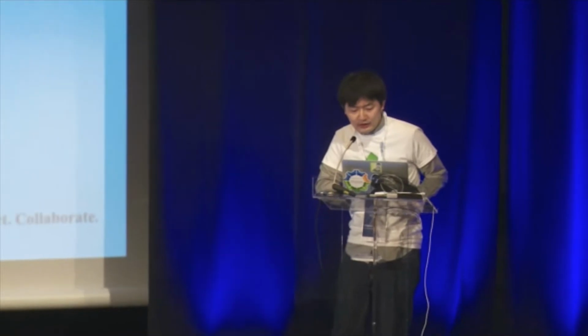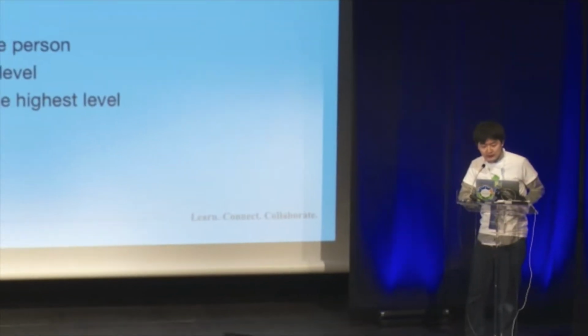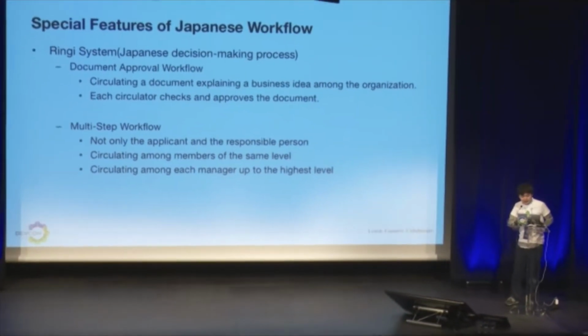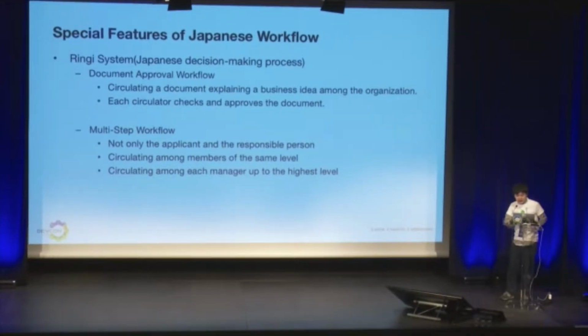Japanese companies have a unique decision-making model called the Ringi system. In the Ringi system, the applicant prepares the business plan and makes a document called a Ringi-sho. The applicant circulates the document within the organization and receives approvals. Characteristically, the document is circulated to all stakeholders in the organization. There are 3 types of stakeholders. The first type is all employees in the same hierarchy as the applicant. The second type is the responsible manager of the applicant.